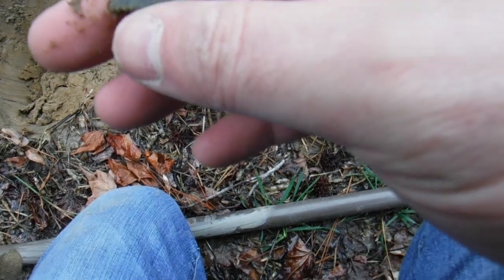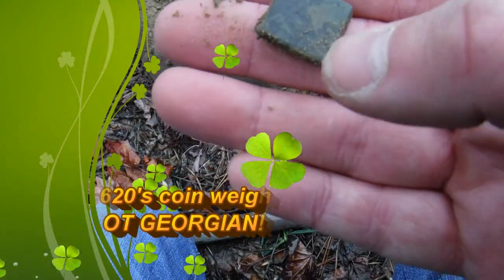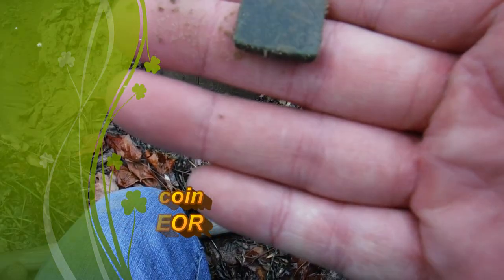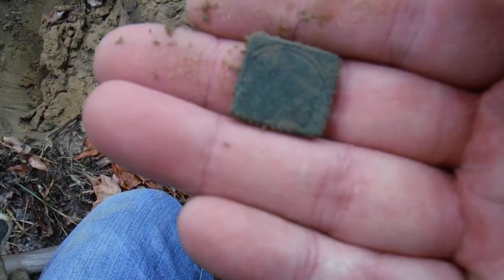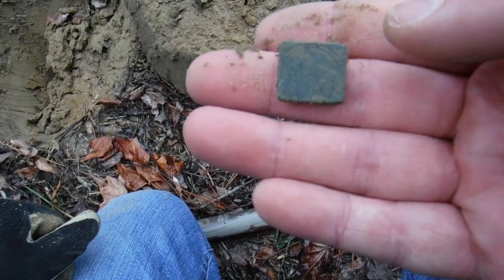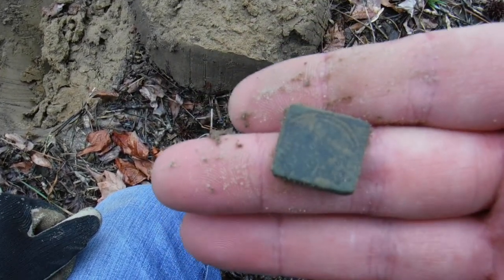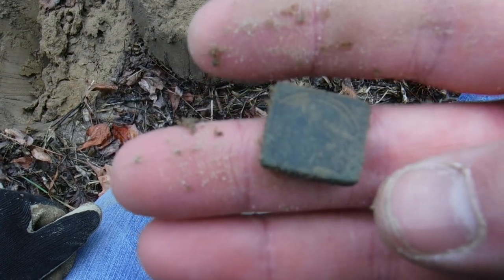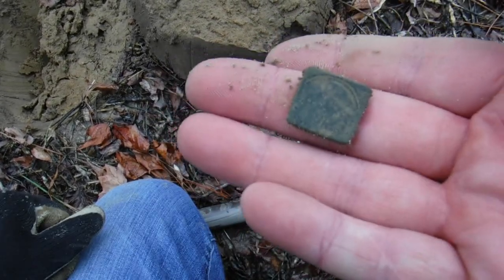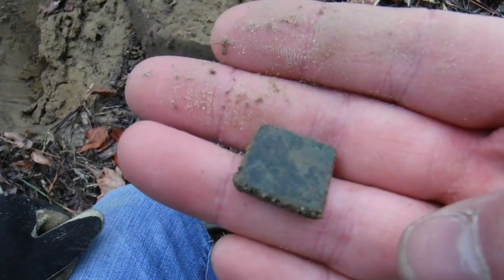I'm sure it is. Sure is. Pretty cool one too. I see the square and then it's got a circle in the middle. Oh yeah, it might have a bust on it too. I've never seen one with a bust. Might be early. When I say early, it might be Georgian. It's pretty cool. I think it's got a 6 or a 9. That might be grams. I'm not going to rub on it anymore. Pretty cool. Nice colonial coin weight.